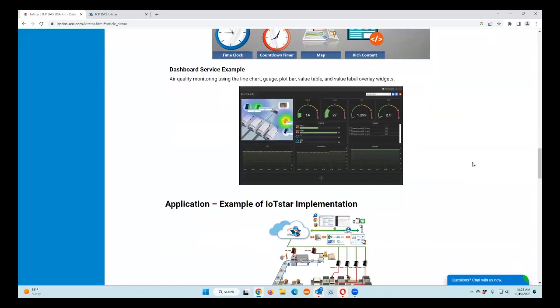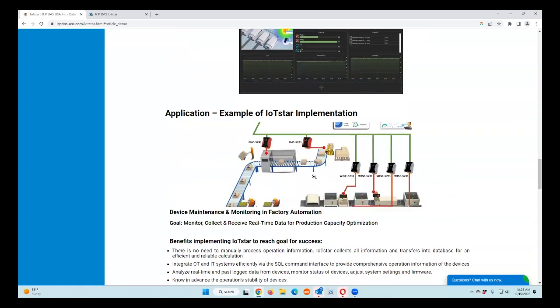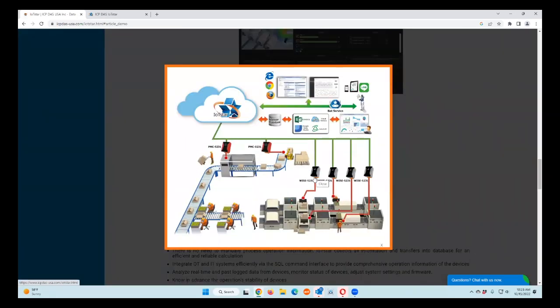Scrolling down, this is a similar screen to what I'm going to show you later. It just shows IoT Star's dashboard service and the analytic capabilities. But the next image is probably the more important one. This is a live demo in which it shows how IoT Star and our PMC and WISE modules can be used to collect data. Our WISE modules are IoT Star servers, which collect data from various portions of the manufacturing equipment at the bottom.